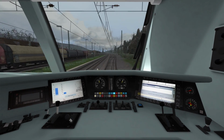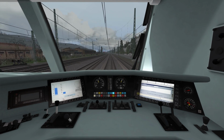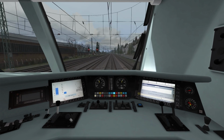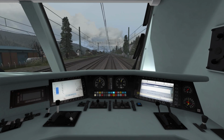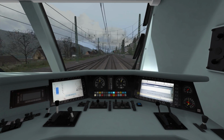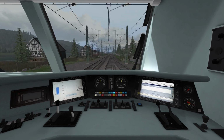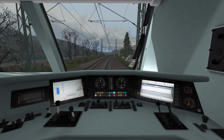I do now have the brakes on, just at present on step 1, which I think should be enough brake force to bring our speed down to 140 in time for the speed restriction. Indeed, we're now down to 140 km/h, so I've reset the AFB at 140 and increased the power slightly. We're now entering the 140 km/h speed zone with 6.9 kilometers to go to our stop.